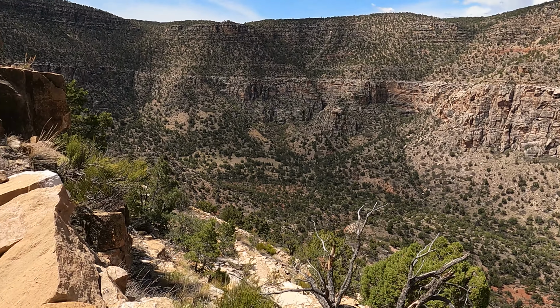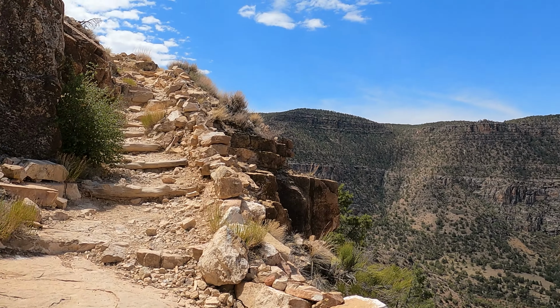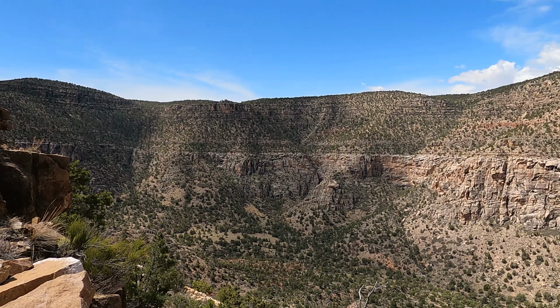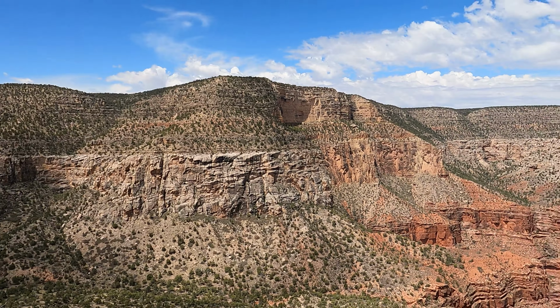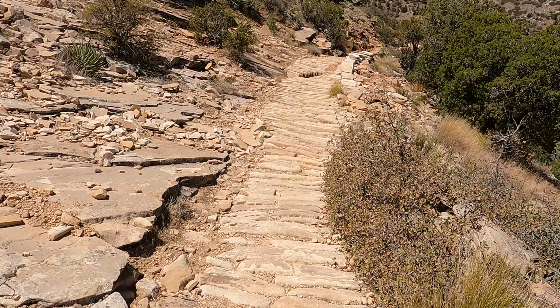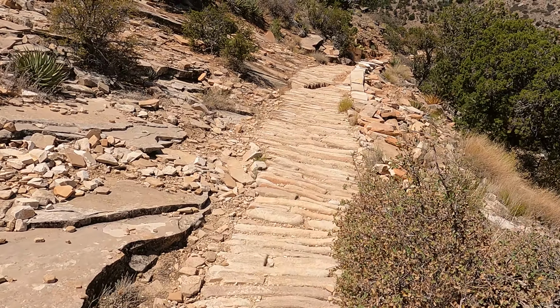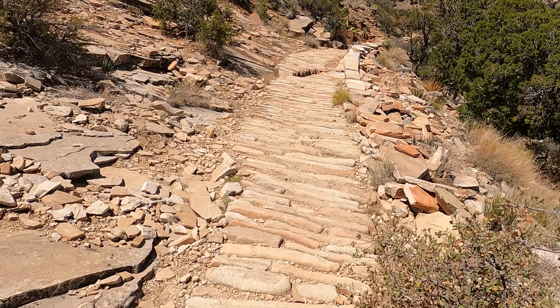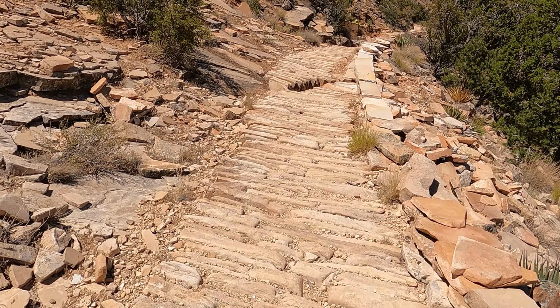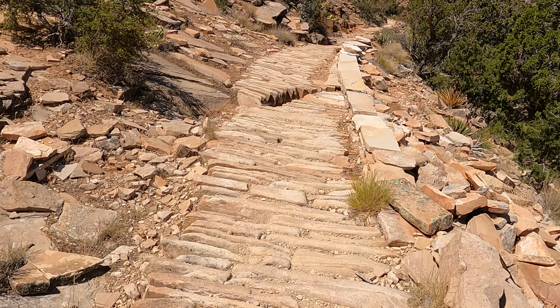And that's where I'll be going shortly. It's a rough trail, but this is the Grand Canyon. We got a rock pavement here, kind of like cobblestone, except straight down.